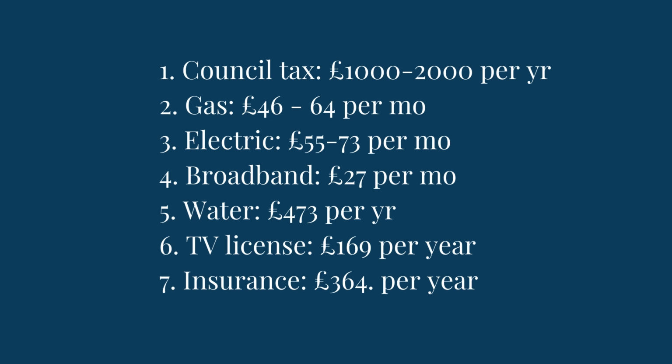Your average council tax bill will be about $1,000 to $2,000 per year, depending on where you live. It's paid in 10 or 12 payments. Your average gas bill for 1 to 3 people, I found, is £46 to £64 per month. Your average electric bill for 1 to 3 people is $55 to $73 per month. And if you're like me and you don't have gas, you just add those two together for the total.